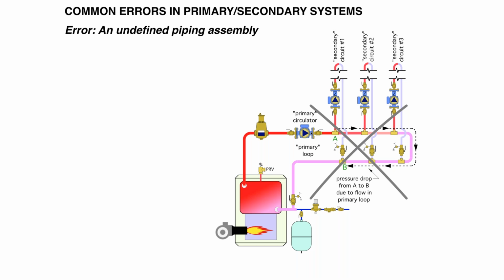So you see that the piping here essentially shows a loop. I put quotes around primary loop and primary circulator here. So we've got this loop, but instead of closely spaced T's, their idea is we'll do all our takeoffs up here where the water is warmest, and then we'll do our returns down here where the water, obviously coming back from the loads, is going to be cooler. And this is an undefined piping assembly. This is not a header system, and it's definitely not a primary secondary system.